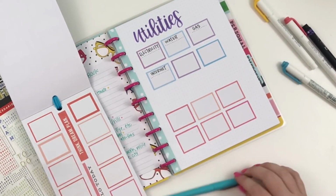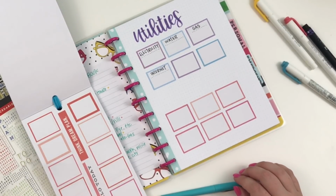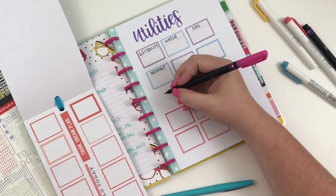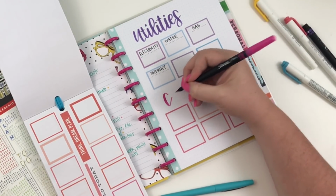Okay, and so then here, I'm thinking I want to use a pink brush marker, that would be cute. Here, I don't know if I'd call them companies or people. I'm just going to call them companies. I don't really know what else to call this category.